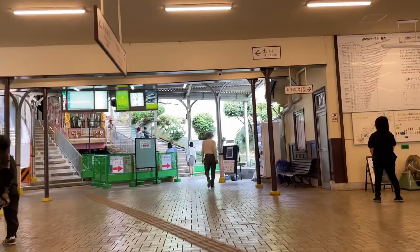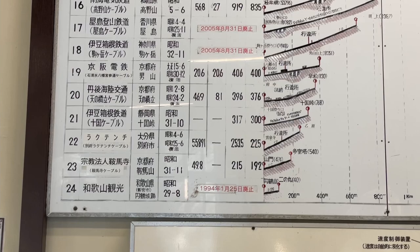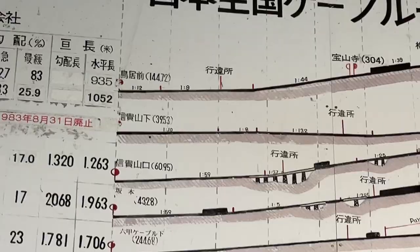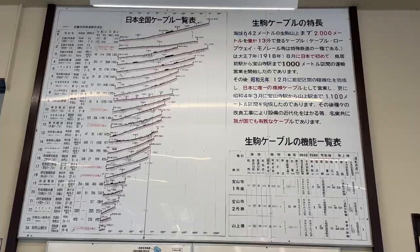Most passengers, actually, were only going as far as this station. I think they were visiting the temple here, or going hiking. An old sign in this station, full of its own charming character, proudly gives information about various cable car lines around Japan. The Ikoma line, first opened in 1918, is the top one. If you like this video, let me know if you think I should go take a look at some of these other lines, too.